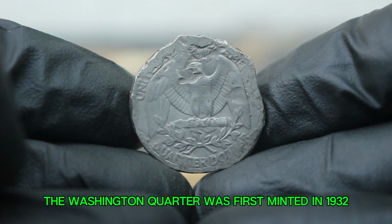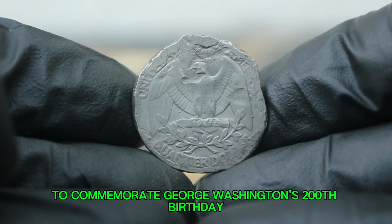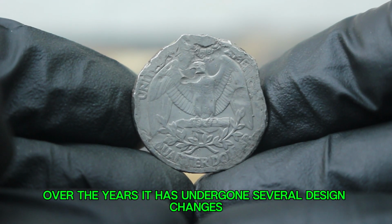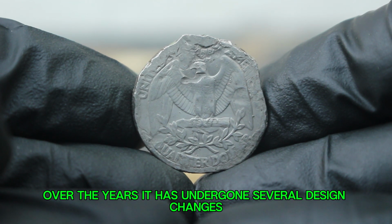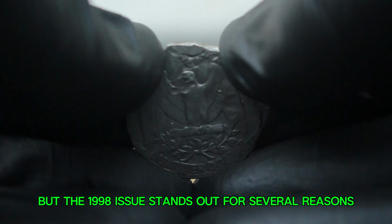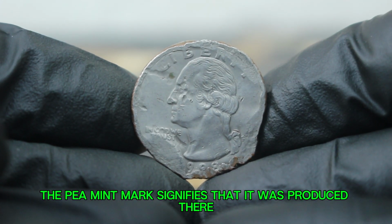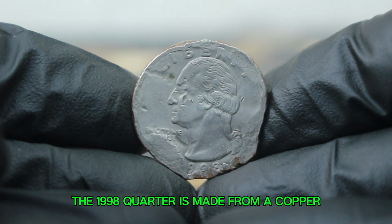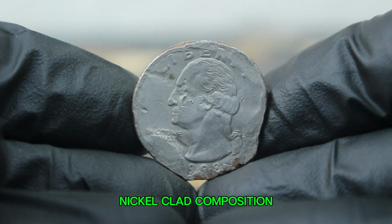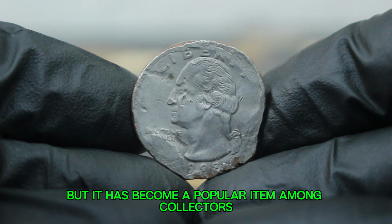The Washington quarter was first minted in 1932 to commemorate George Washington's 200th birthday. Over the years, it has undergone several design changes, but the 1998 issue stands out for several reasons. Minted at the Philadelphia Mint, the P mint mark signifies that it was produced there. The 1998 quarter is made from a copper-nickel-clad composition, but it has become a popular item among collectors, especially those seeking out unique specimens.